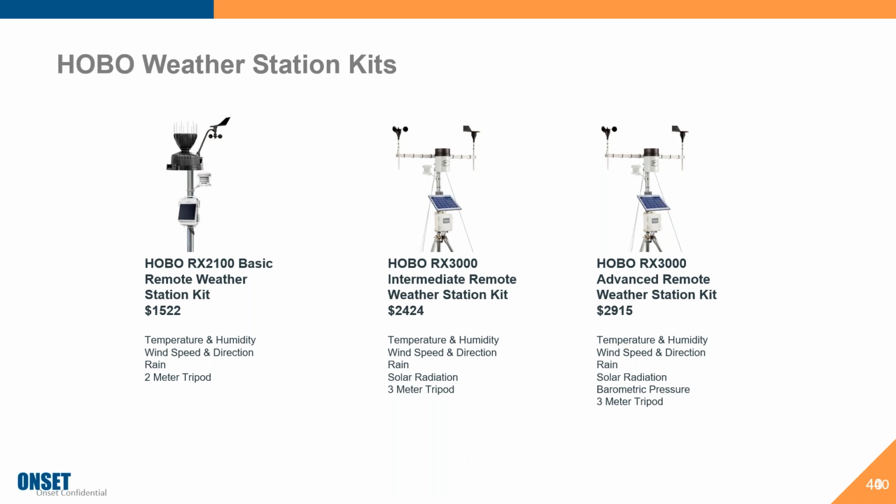Regarding soil moisture, what depths can it be measured at? I believe it comes with a 5 meter cable, so you'd be able to go down 5 meters at the max. I don't know whether that's actually needed or not, but you can certainly do that.